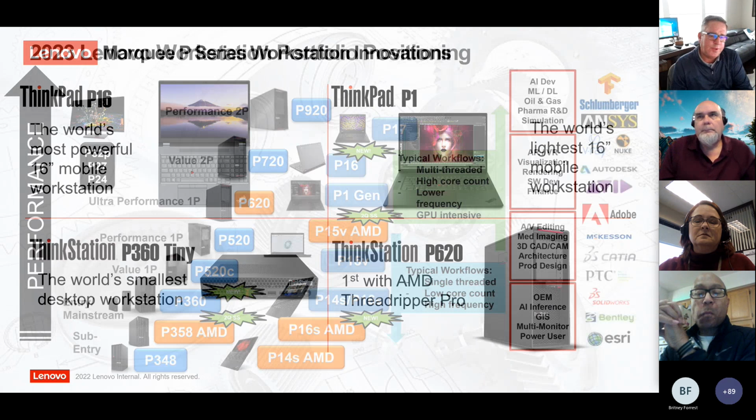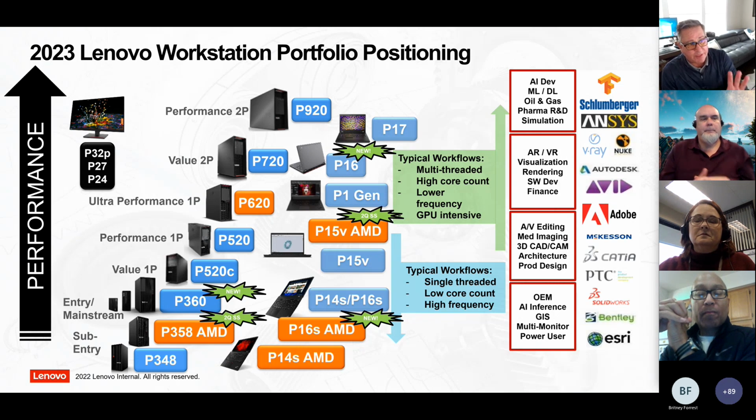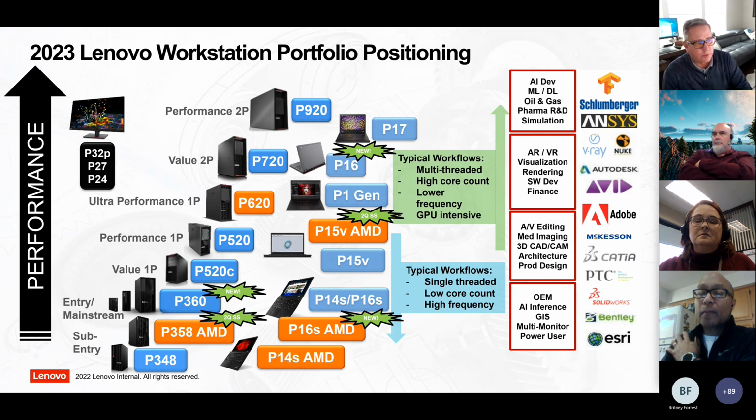The next chart, I put this up here. It's an ugly chart, I know. But if I draw your attention to the right-hand side of the chart, you'll see that those are the applications. If you look at the squares, those are the particular industries that would be using those applications. And then to your left is what products we have that fit those type of applications and will run them, okay?